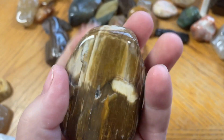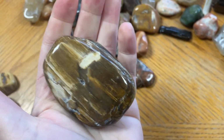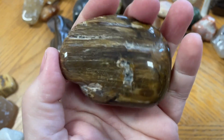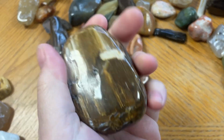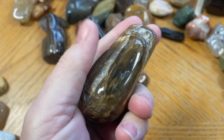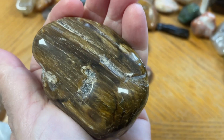One thing that I've been seeing on Etsy are these things called palm stones, where you just have a stone that goes in your hand and you hold it and it feels nice. And mostly they're cut to oval shapes and polished, but I think that this one could be a palm stone just because it feels really nice to hold and it's very pretty.